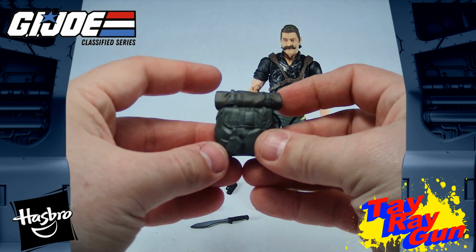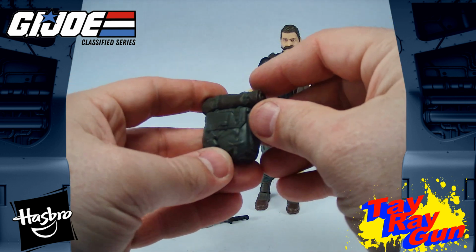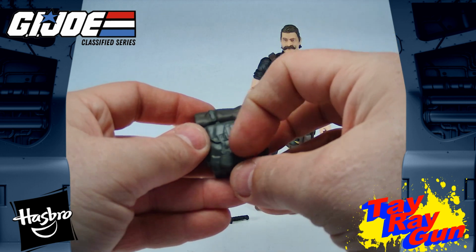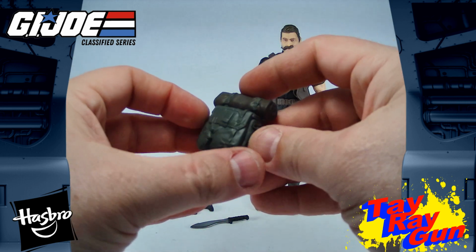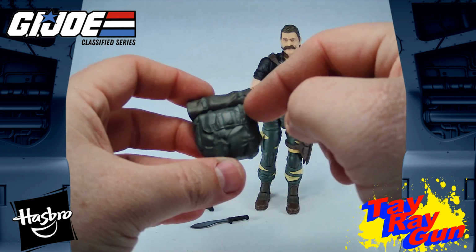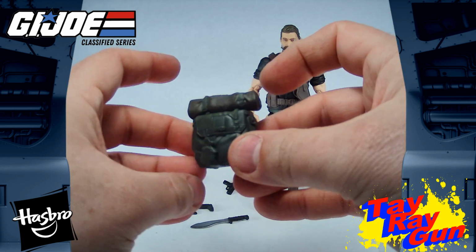So he's got, of course, his backpack here, and it's a solid green with a nice paint app for the roll up here that's attached to the top. It's got really good texture. It's not as heavily textured as Outback's, but it does feel like kind of E-web style material here. And it's got good buckles. It looks like a map holder up here. You've got belts up here. You've got the canteen and extra pockets. It's a really nice backpack.